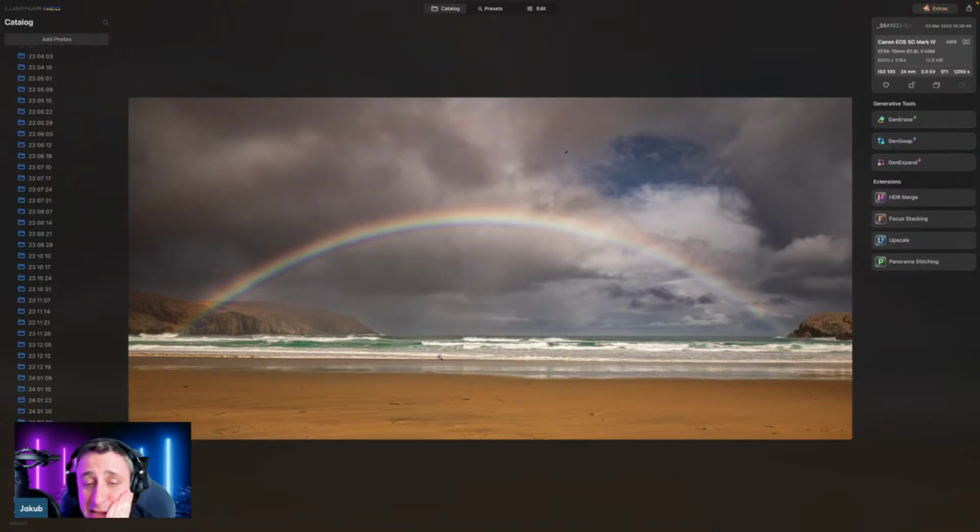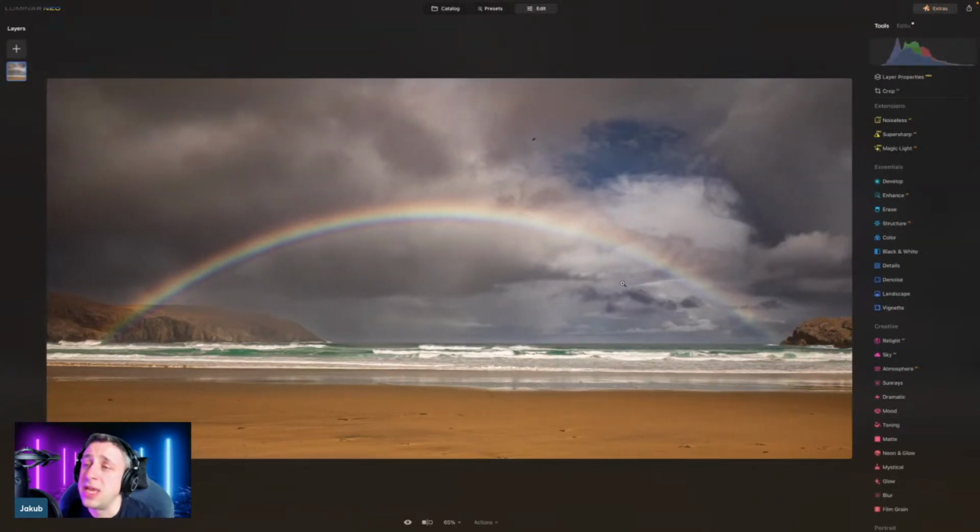One thing, maybe the only thing, is that the foreground is kind of brighter. So it takes a little bit of attention away before you make your way all the way towards the rainbow. Now, that can be very easily fixed by using a simple brush or maybe a gradient adjustment. And to do that, we can just quickly jump into the edit.